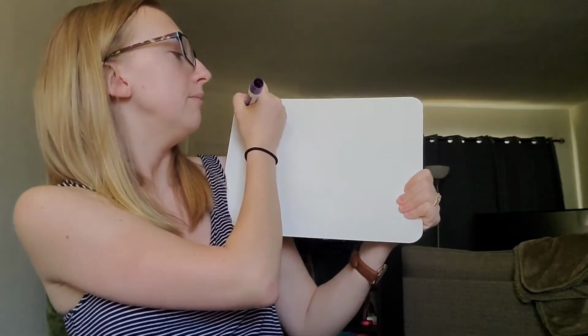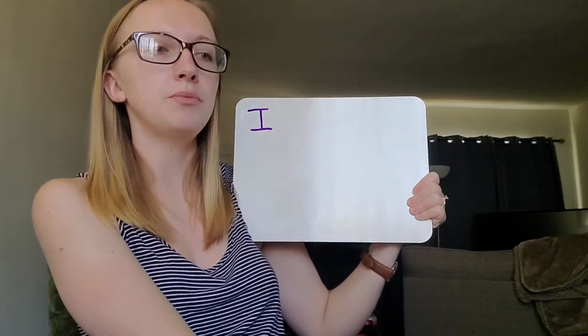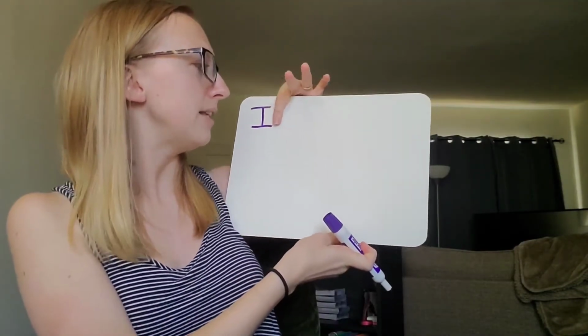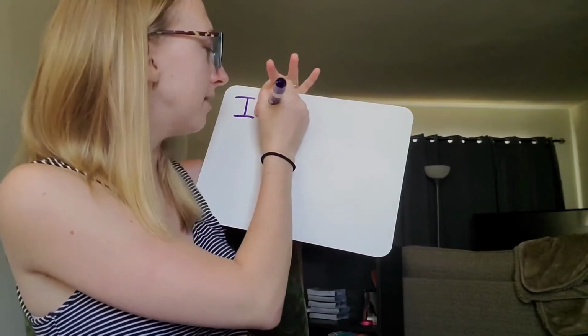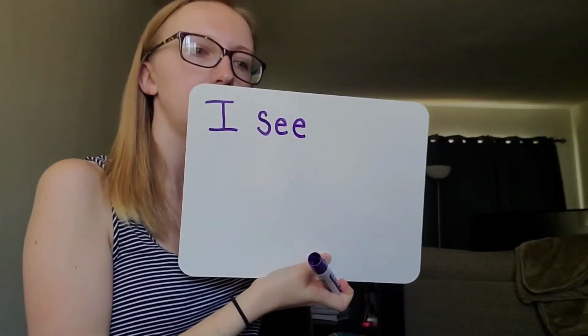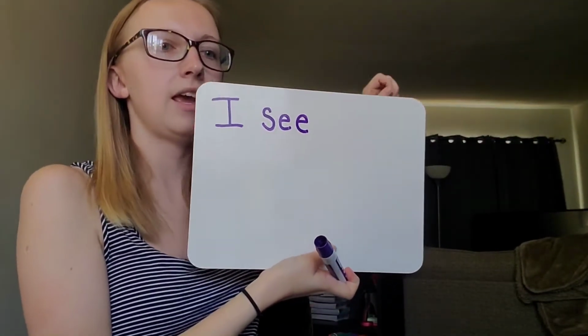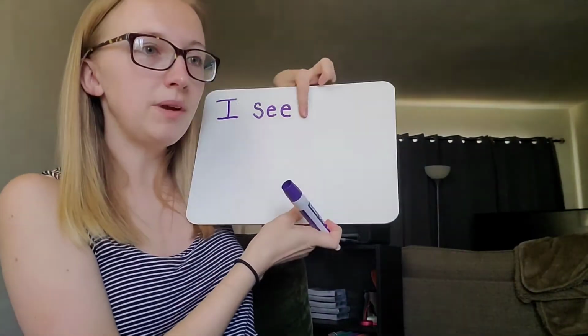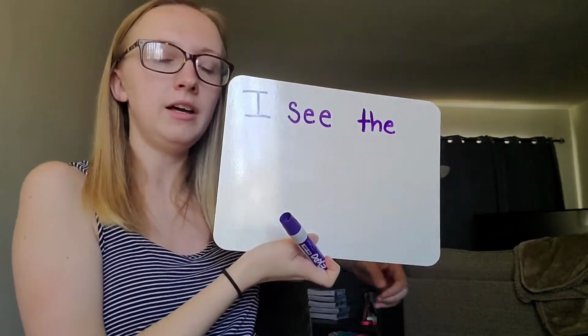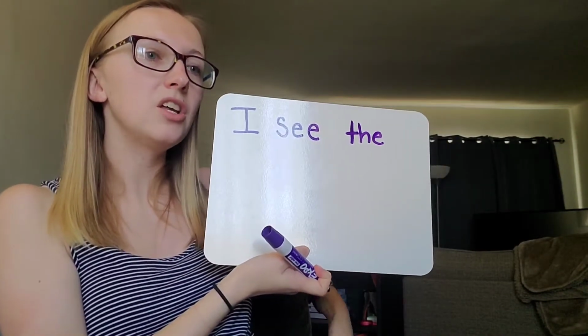So let's start. I'll give us the first sentence and then we'll come up with the others on our own. We're going to start with I see the duck. So when I start a sentence, I start with a capital letter. Okay? So you guys are writing this down too. So we have I. And then we have our finger space. See, that's one of our sight words. We know how to spell that. Okay, I see. The, that's another rainbow sight word that we know how to spell. I see the. Now we have to sound out the word duck.